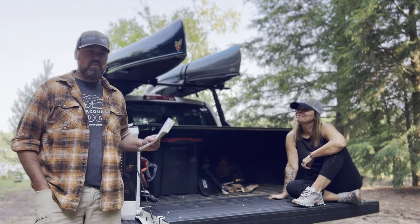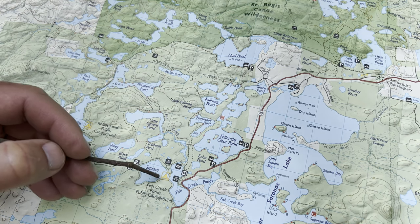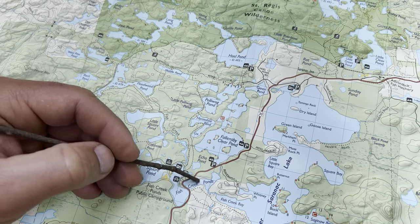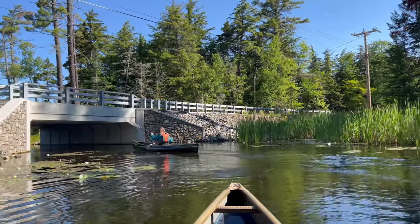Let's get right to the trip report. We started right here at our campsite in Square Pond. From there, we pedaled into Fish Creek Ponds, went under Route 30, past the marina, and this is Spider Creek. For the last time, we went under Route 30 and into Follensby Clear Pond.